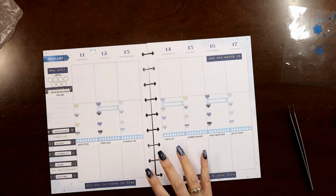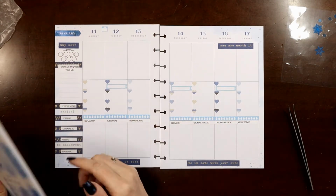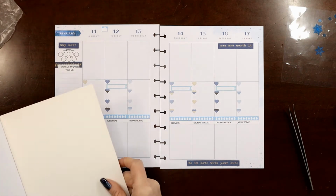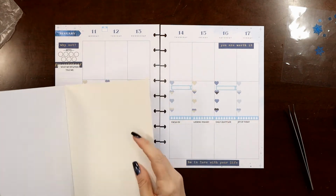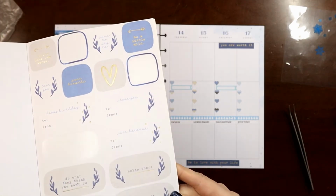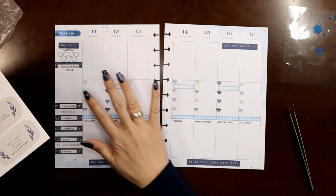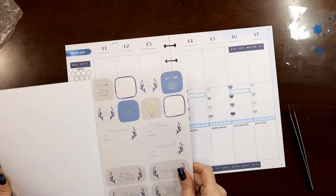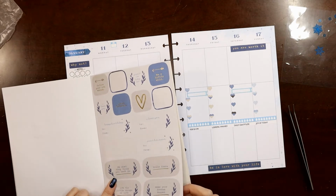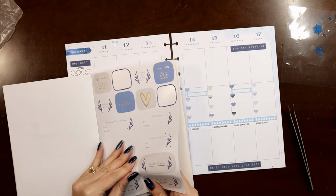So I think I want to try to pull in, there is some brown in this book. Brownish. So I think I want to pull in a little bit of brown up here if I can. There we go. It's kind of brown. To tie in these little hearts a little bit more, I think. Ooh, do what they think you can't do. I like that a lot.